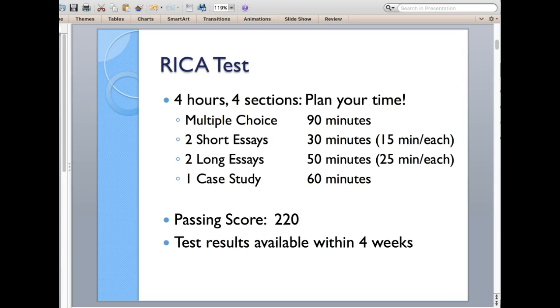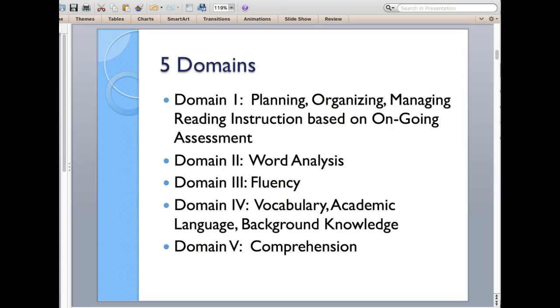So make sure you plan your time well. Either wear a watch or watch the clock as you are testing to make sure that you are not spending too much time on one section. A passing score is 220, and the test results are available within 4 weeks, sometimes sooner, depending on when you actually took the test.